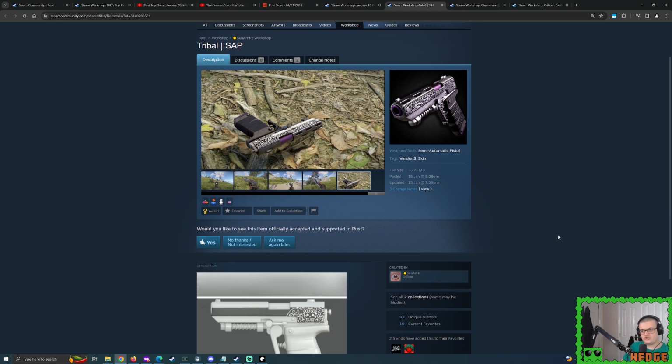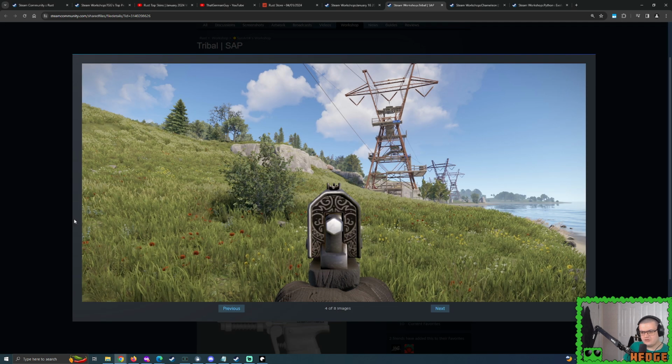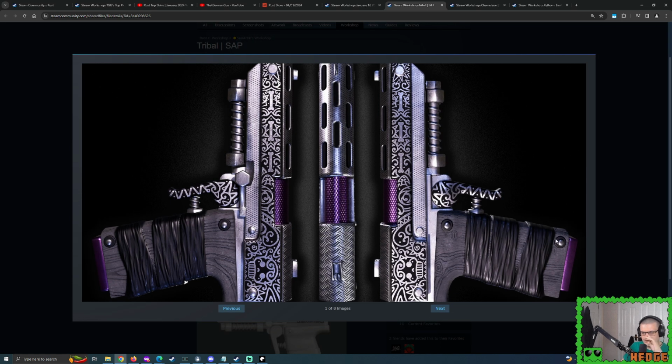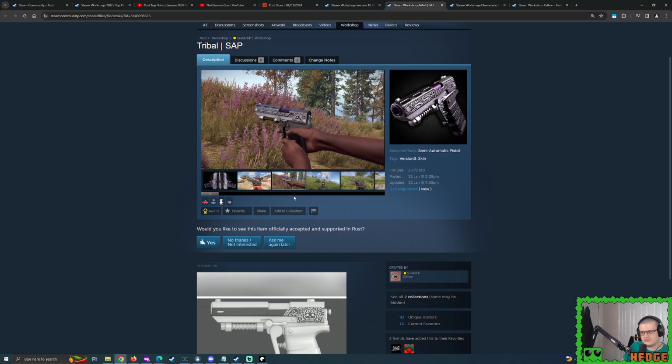We have Sunart's Tribal Sap. Get a good look at this. Same down the side. What do we see? It is a standard black aim sight. Nothing wrong with that. And as you can see from all the sides, a very nice, cool looking pattern. Do you like it? Do you enjoy what you see? Please consider voting yes or no for the Tribal Sap produced by Sunart. Best of luck to you.